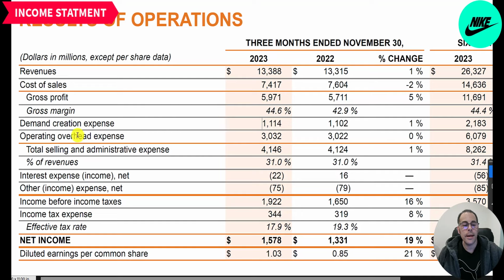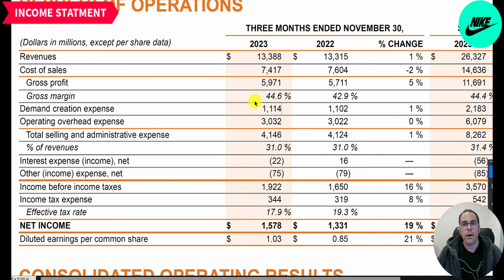1.1 billion of demand creation expense. All their marketing is part of this expense, demand creation expense. So television ads, money they give to athletes. Operating overhead expense, $3 billion. So their total selling and administrative expense is $4.1 billion, which is 31% of their revenue, same as last year.